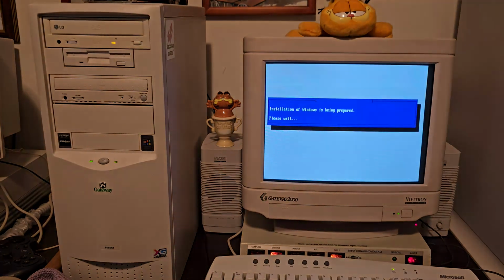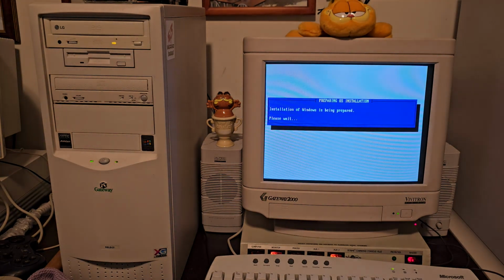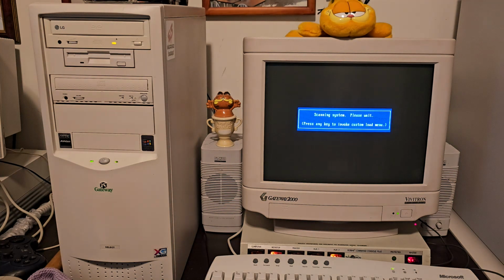It's preparing the installation. That sounded like an angry beep, but everything seems to be okay. It's just scanning the system. It's copying some files, it looks like. Eventually it's going to want the Windows 98 setup CD, and it just wants a standard non-Gateway CD. It'll take any of them. Interesting to see how each system recovery process is different from the other.